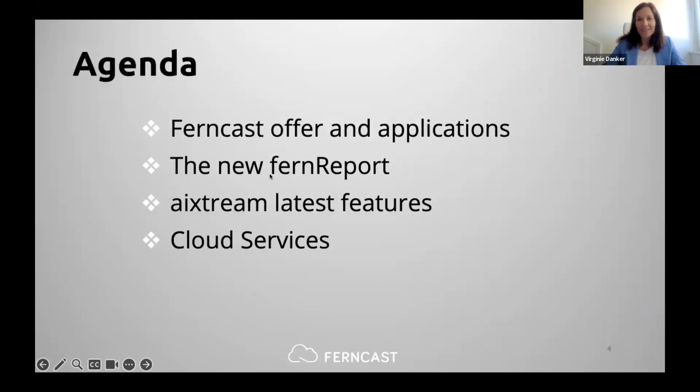Let's have a look now at the agenda. Detlef Wiese will first present you the Ferncast offer and all the applications we covered. Then Tobias Dornbusch will showcase the new fernReport, including a demo. Bernd Geiser will then present you the latest aixtream features. And at the end, Tobias Dornbusch will unveil our new cloud services.